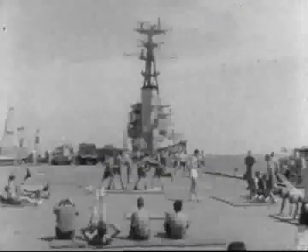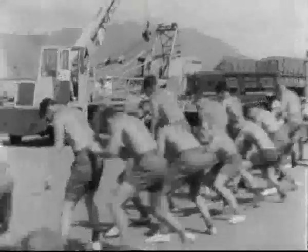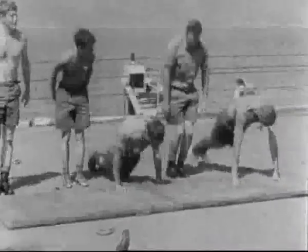On this trip, Sydney is carrying 500 men of the 8th Battalion, and they're on their way to Vietnam to relieve the 9th Battalion. This voyage will be no pleasure cruise for these young diggers, and a tough army training program will continue throughout their stay on board.